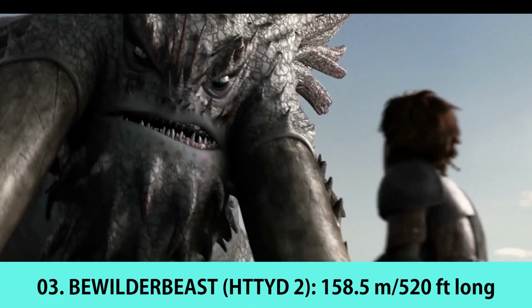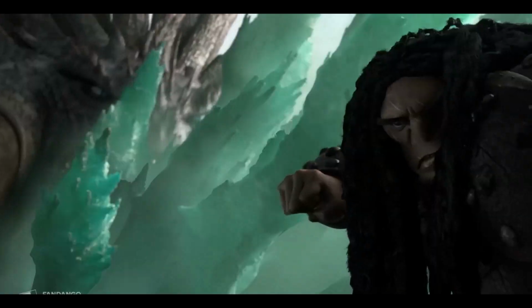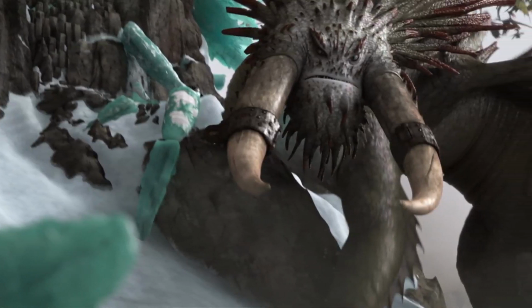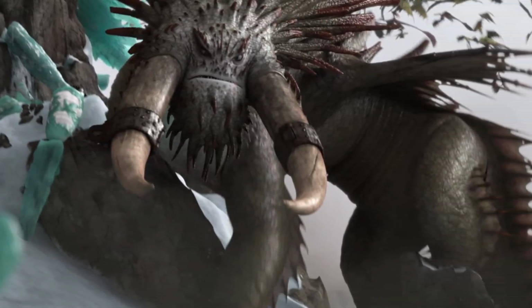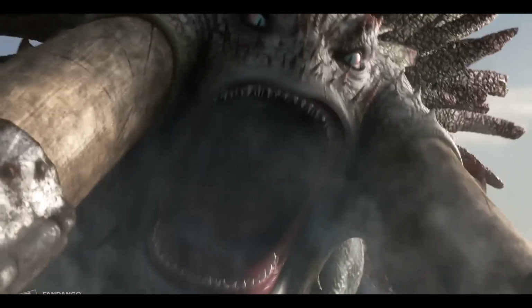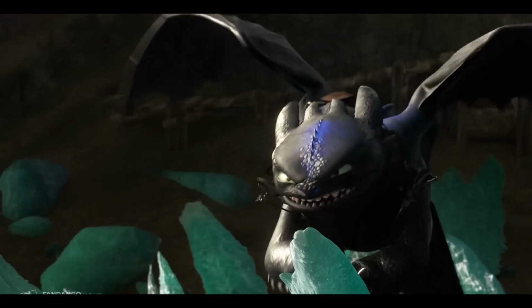Number 3. The Bewilderbeast. The Bewilderbeast is a gigantic tidal-class dragon that first appeared in the How to Train Your Dragon 2 movie. In the dragon hierarchy, the Bewilderbeast stands as the apex, an exceedingly rare alpha dragon to which all others bow. However, Bewilderbeasts do not inherit this alpha status. It is earned through combat, vigilance, and most importantly, a desire to protect the dragons and other creatures in its nest.